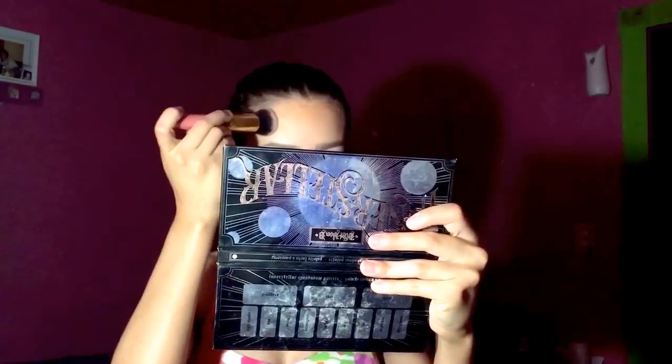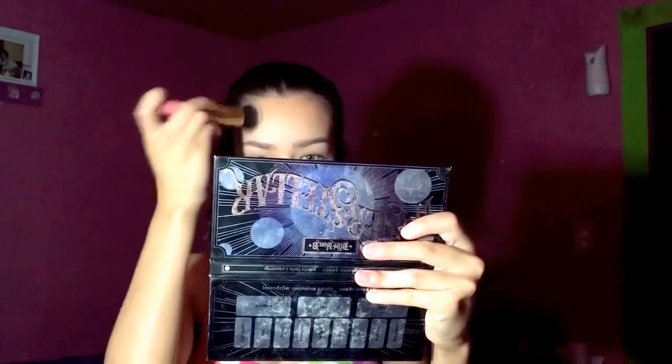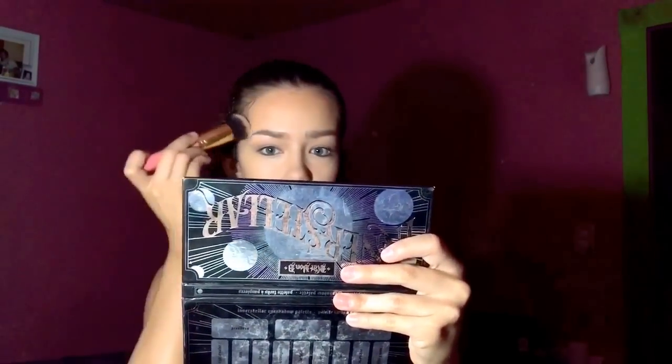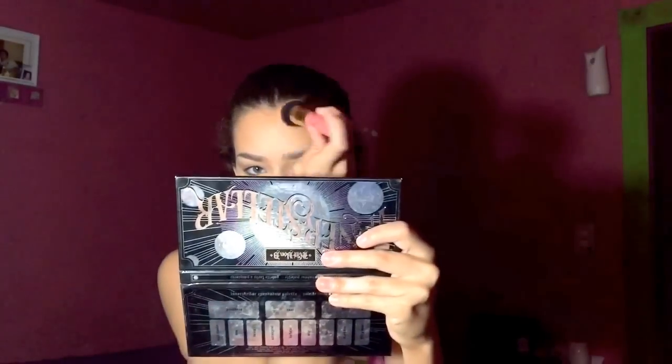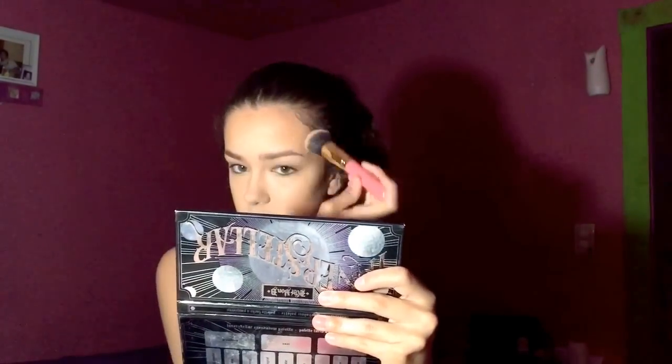First, I'm going to drink some water because your girl is thirsty. I'm going to dip my round powder brush into some of that translucent powder. Here I'm just going to set those contour areas of my face, and I'm not putting too much powder there because I was going for a soft and luminous look, but enough powder so that it is setting it. If you want to go for a matte look, this would be the time to set all the areas of your face.